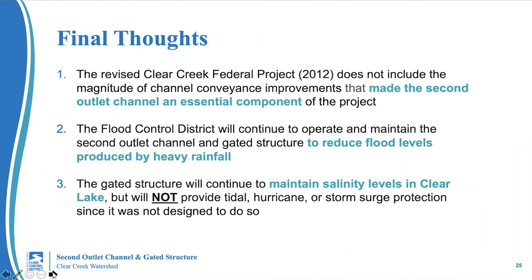As we close out this presentation, we want to leave you all with some departing thoughts on the second outlet channel and gated structure. First, the revised 2012 Clear Creek federal project does not include the large channel conveyance improvements in the lower reach of Clear Creek that originally made the second outlet channel an essential component of the project. But with that said, the Flood Control District will continue to operate and maintain the second outlet channel and gated structure as the second outlet channel does reduce flood levels from heavy rainfalls. And finally, the gated structure does maintain salinity levels in Clear Lake, but does not provide tidal, hurricane, or storm surge protection. The gated structure operates as designed to maintain the environmental status quo in Clear Lake.